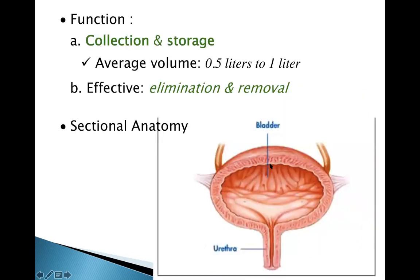All right, so collection-wise, the bladder functions to expand, and it has these nice big folds in it called rugae, very, very similar to the interior of the stomach. What we're looking at here, this is kind of a cool view, is you're looking at the bladder as if you cut the front off of it. So it's actually kind of pointed in the front. And so we're going to cut the front off, or the pointy part of it off. And we're looking at, this is the back edge of the inside of the bladder.